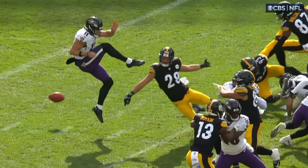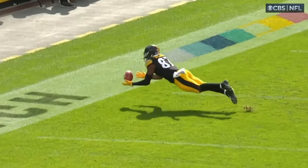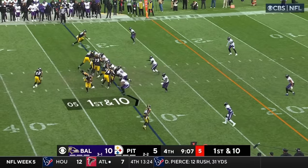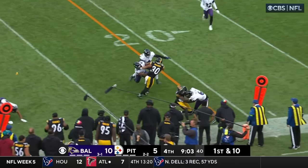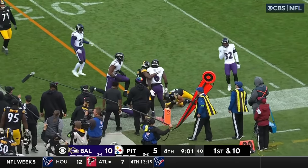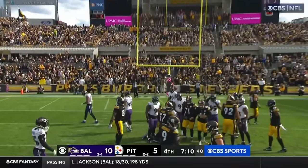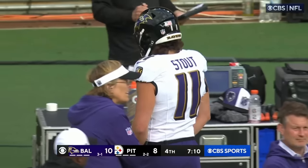Look at Killebrew right there. Takes it right off of his foot. And then there goes Rodney Williams, as you described, catching it, but he doesn't come down in the end zone. They give it to Warren. Hurdles. Spins. Flag down. Punt, and Boswell drives it to cut the Baltimore lead to two.